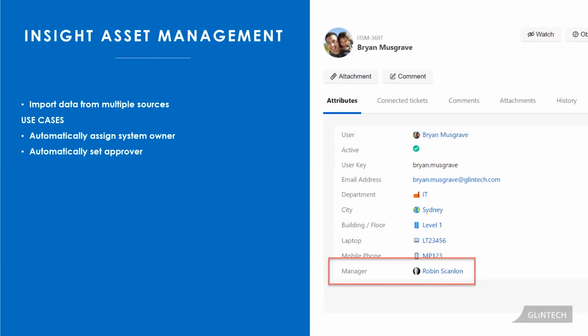How great is that? So finally, because Insight knows who you are, and what assets a user has, when a user raises a request in the portal, you're able to provide a dynamic list that is filtered down to only those users' assets. Pretty cool. I'll actually show you what this will look like.